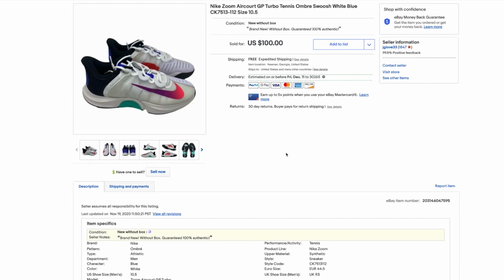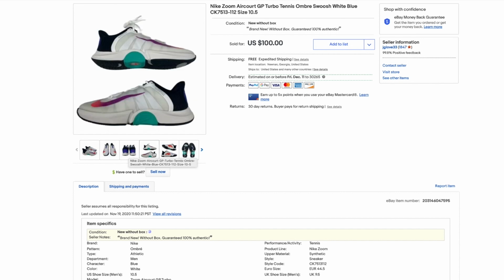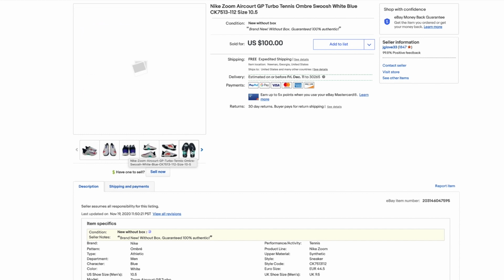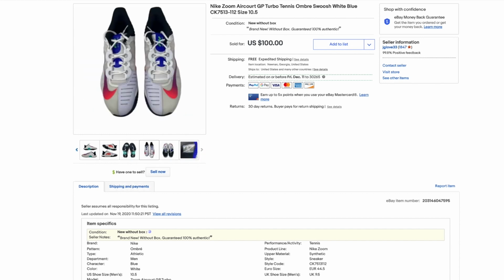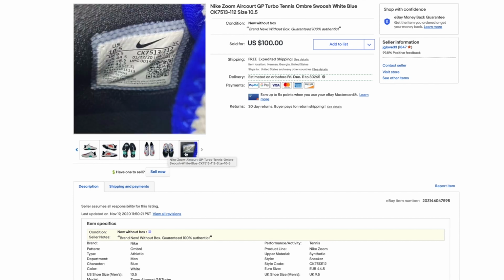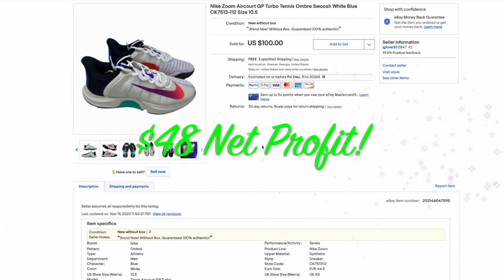Here we have a pair of Nike Zoom Air Court Turbo tennis shoes with the ombre swoosh. These actually did sell for the $100. Let me show you a couple pictures so you can see how I take pictures of my shoes. Again, that white background is coming from the app called Photo Room. Really makes your shoes kind of pop out from your pictures. But there's how I take all my pictures. Always get a picture of the interior tag. Again, these sold for the full $100. I paid $42.80 for them. So my net profit on these shoes was $48.